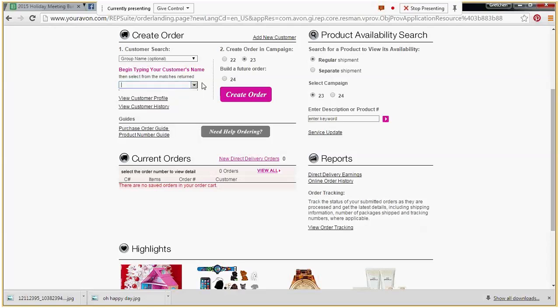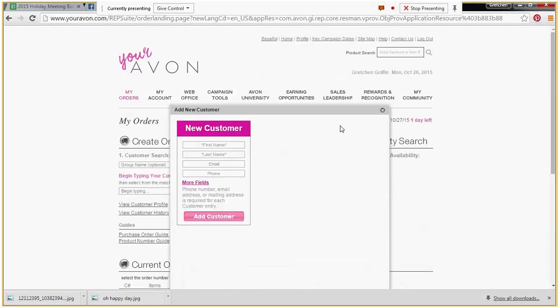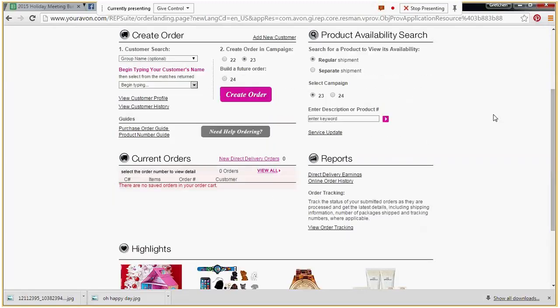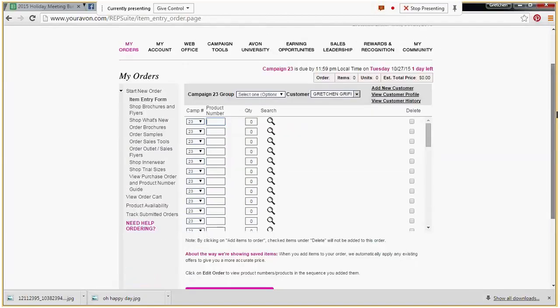But if your customers are not already in your drop-down box, you can click right up here and click Add New Customer and add them as you go along. So once you get them in there, you'll just see them in the drop-down box. And you need to enter their first name, last name, and an email or a phone number, one or the other. I recommend both because you want them added to your email list. So I'm going to go through just placing an order real quick and show you a few different things.